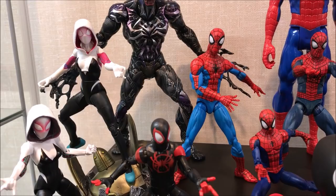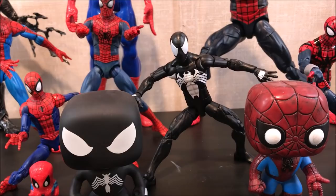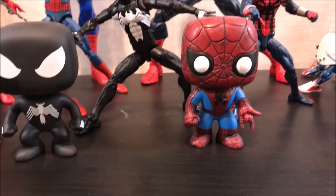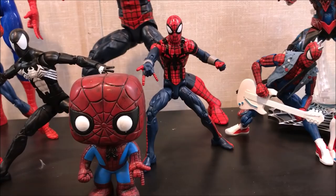Coming over here, you have the Black Suit Legend. You have the Spider-Man that actually came with the Vulture in the Marvel Legends two-pack. You have the Black Suit Spider-Man Pop. That was a Walgreens exclusive. You have just a normal Spider-Man Pop. We have the Superior Spider-Man Legend right there.